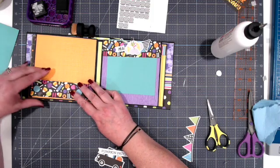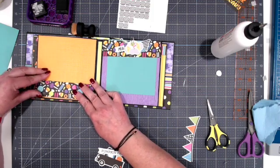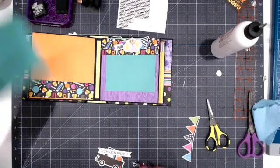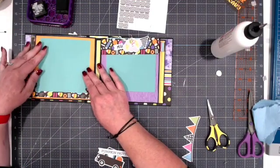Okay. So this is going to come down right there. Photo mat's going to sit on top of part of it.